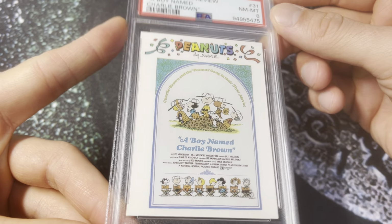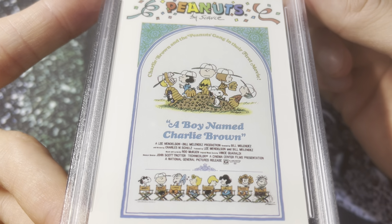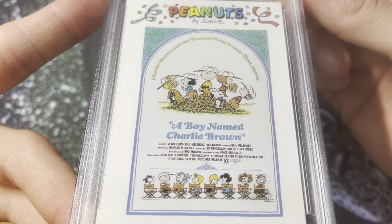All right, next up, Boy Named Charlie Brown again. This one got an 8, so an 8 and a 9 on these. Again, I like how it features all the characters there. Pretty cool, pretty cool.